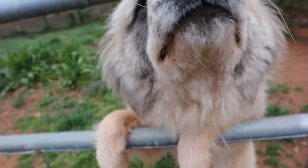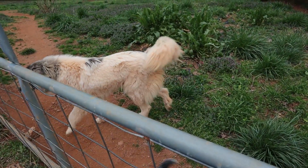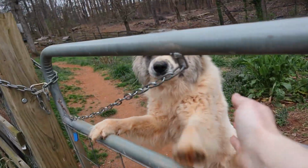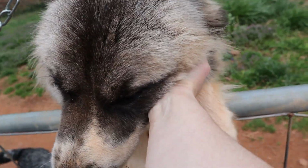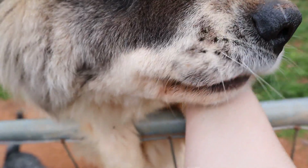What? Oh, you want loving? Okay, watch what she does when I pet her. Come here, Bendy. Oh, look how she leans her head in. She's just like, love me. Love me.